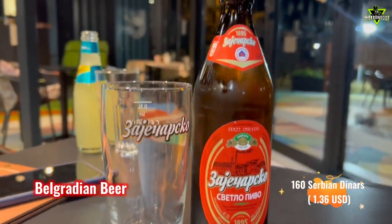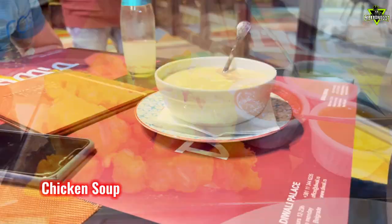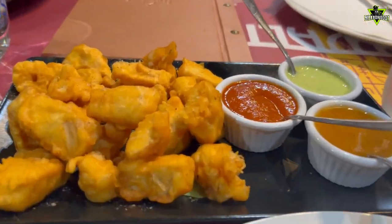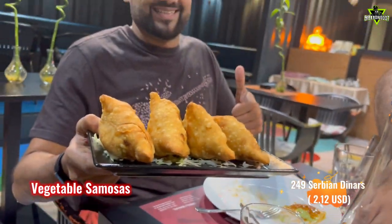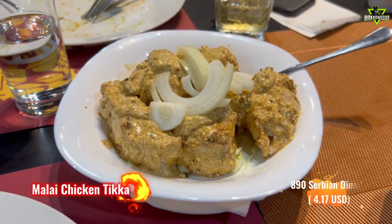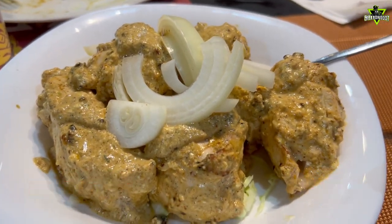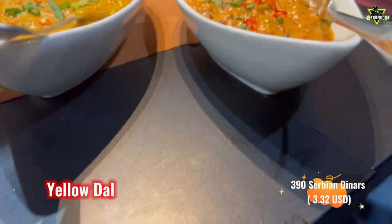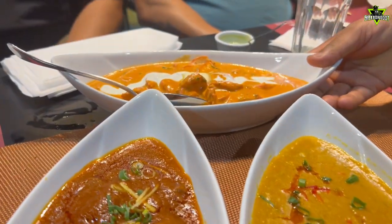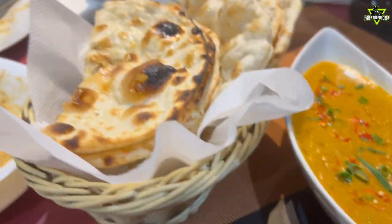We start with some roasted peppers, and my brother's having chicken, so we've ordered chicken pakoras, piping hot cauliflower, and the chicken tikka, and a bit of samosa, the gigantic samosa in one portion. We also have an amazing dish called the malai chicken tikka. You can see it's a bit saucy already, which is very nice, a dry saucy dish. Mutton Rogan Josh and dal, and this one is the paneer and the butter chicken. The four Indian dishes. Dal, naan.